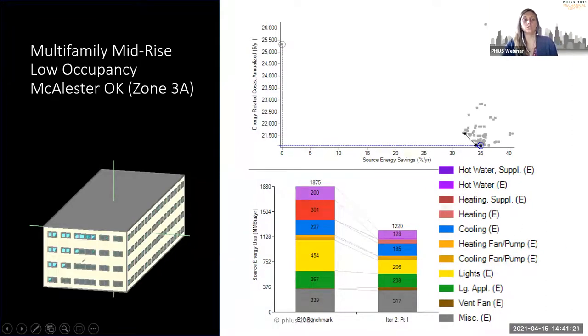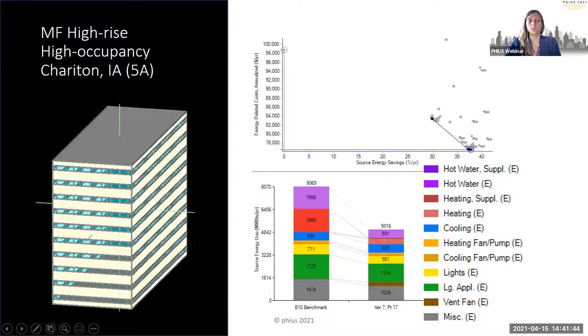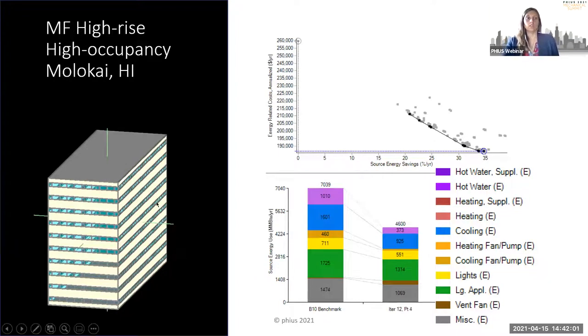If you get into something in more of a mild climate, zone 3A in Oklahoma, a larger building, so it's less envelope dominated. The larger building you get, the less envelope dominated it is, and the less passive building measures help. This building was only able to save about 35% on source energy relative to the baseline. And again, most of it's in heating. Get into a high rise in Iowa, climate zone 5A again, this got to about 37% savings. So it's not all like you saw the 60% with the single family; you're seeing 30s to 40 for high rise. And then you get to Hawaii, there's no heating.